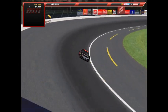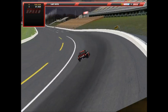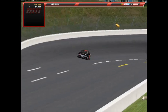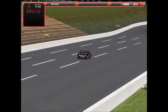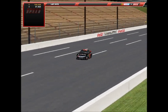Hey, that rhymes, don't it? And with several cars left to go here, Seth Cole, see if that lap holds up? Well, we'll find out in just a few cars from now.